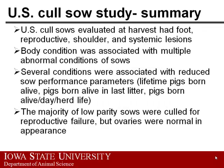So if we look at the summary of that study, the cull sows evaluated at harvest had foot, reproductive, shoulder, and systemic lesions. Body condition was associated with multiple abnormal conditions. Several conditions were associated with reduced sow performance. And the majority of low parity sows were culled for reproductive failure, but the ovaries were normal in appearance.